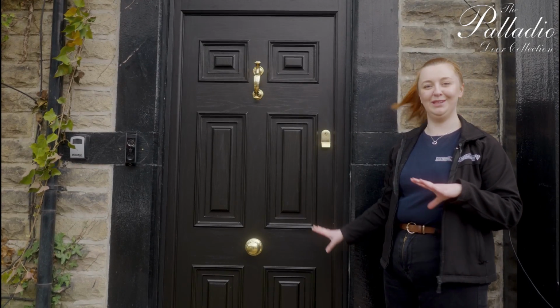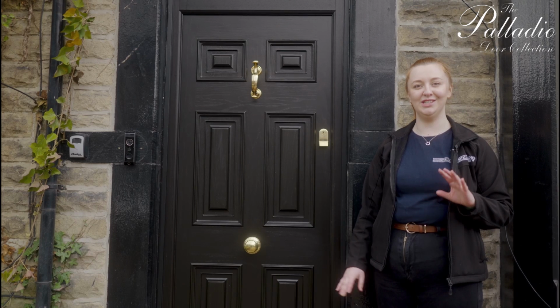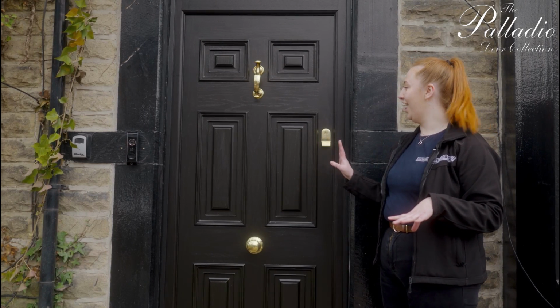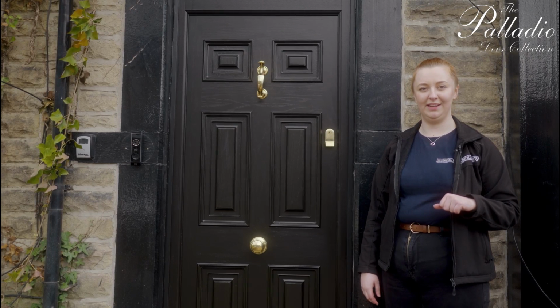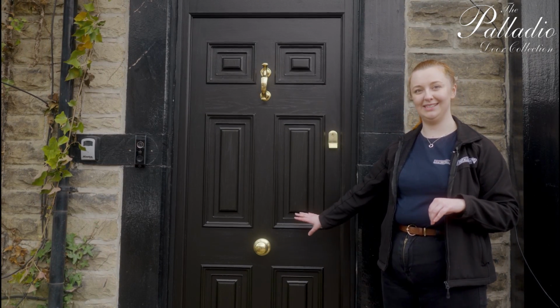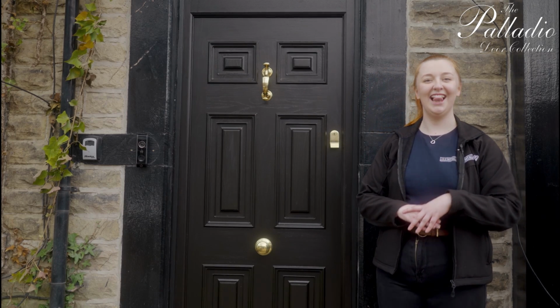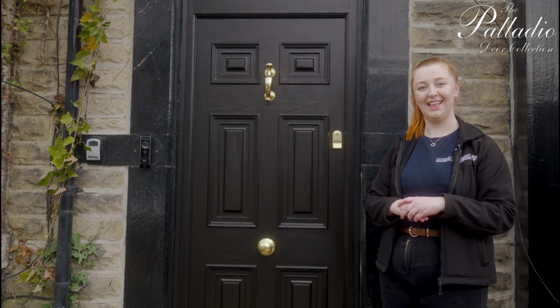So I am absolutely chuffed with my own Palladio door. I mean, I've sold loads of them, I've seen them on multiple houses, but I've never had one on my own house. The aftercare and everything that we receive off Palladio, over the years they've been absolutely fantastic. If you've got any weird query, they always sort me out. Especially when I do like to put hardware in strange places, like my letterbox at the bottom. Yeah, I do think it really truly suits my house. Thank you, Palladio.